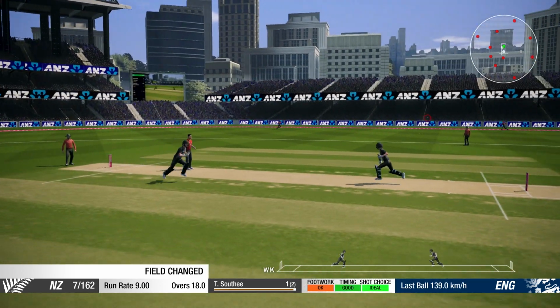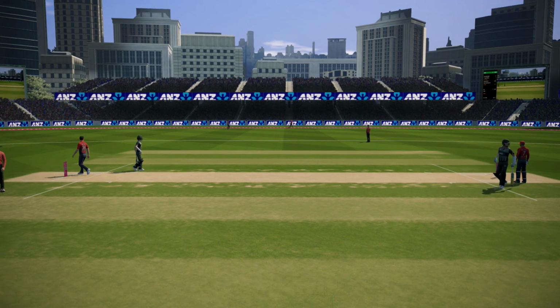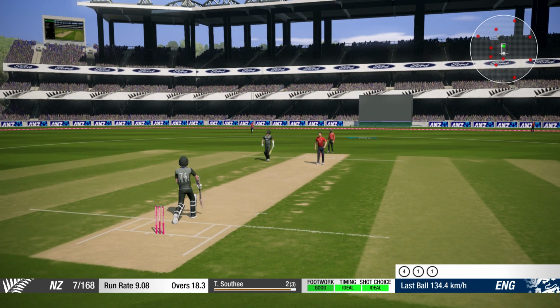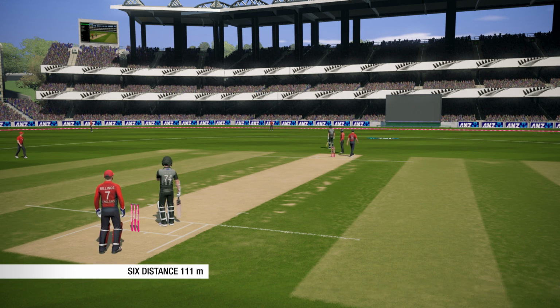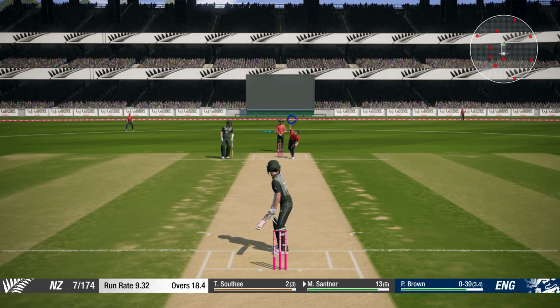As we see Santner here, finds the middle of the bat, beats deep square leg there for a 4. Once again, that off-stump guard goes bang over mid-off. That one looks like it's going to go the distance. Santner, another batsman who's failed to fire this series, but here we see 111 metres 6 as a huge shot, and straight off the toe looks like.